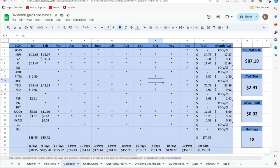I think my highest month was December, and it was like 102, if I remember. So 104, that's good to see, right? Moving on up. You can see the subsequent months are going to be pretty decent. I did add the Clorox and the JNJ here, and you can see those payouts. Clorox actually pays out next week, I think, but I missed the ex-dividend date, so I didn't include that since I won't be getting paid on it.